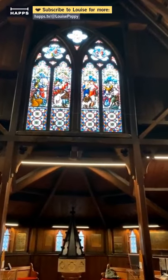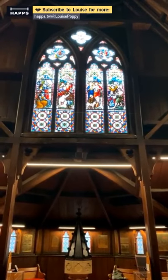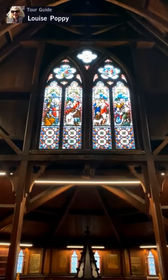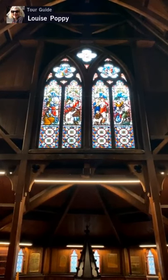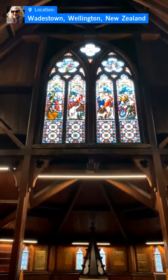So this really big one here is the baptistry windows. Five small lancet windows. The original part, believed to be the original church structure, relocated from the original baptistry wall when it was expanded in 1891.